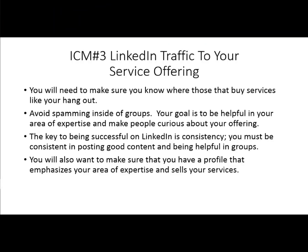So now your goal in getting traffic is going to be to attract people who want the service that you have based on your expertise. The best thing that you can do in order to get the kind of traffic that pays instantly is to separate yourself and to get in and be helpful inside of groups in your prospecting efforts.